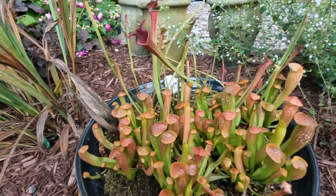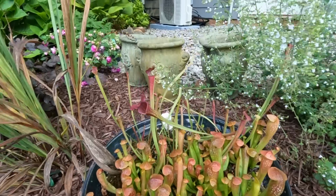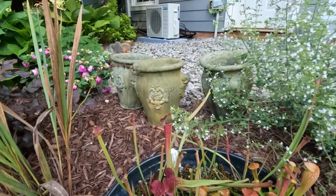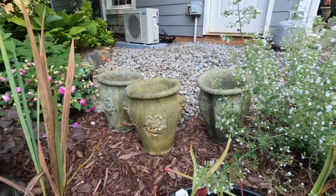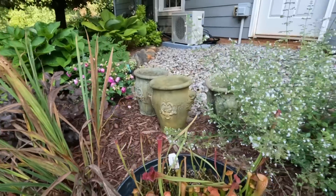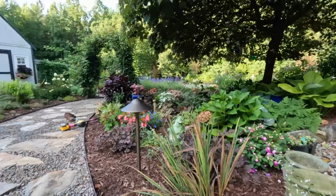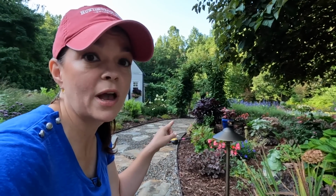So we are going to take them out of here and repot them. I have 3 of the unique stone cartouches. I think they're called cartouches. One of them is mine, 2 of them are my mama's. So we're going to share with Mimi, and then we are going to take the rest of them and put them directly into the ground. I'm going to try it.